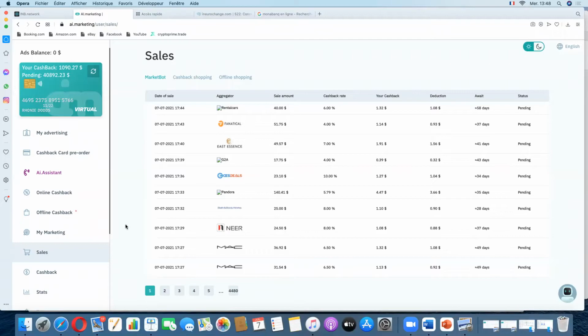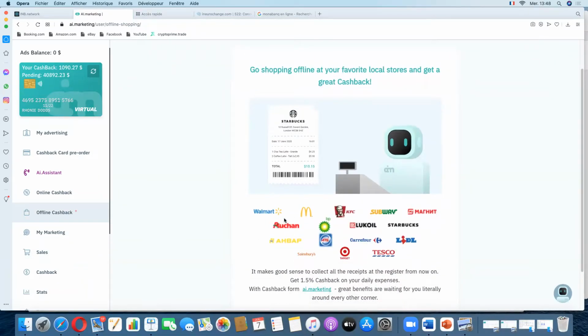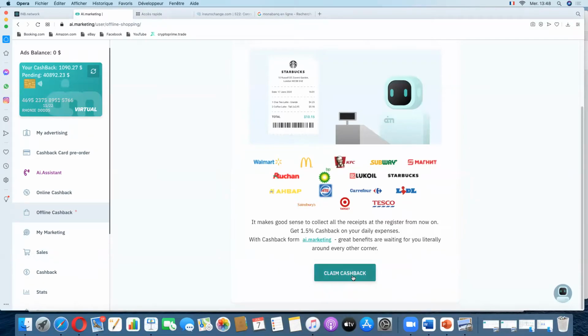This was for the robot, but you can still make extra money with AI marketing. Look at this. When you go to KFC, excuse me, I mix up French and English, McDonald's or Carrefour or Subway or Walmart, one of the stores that are partners with AI marketing, you buy with your card. I'm talking about physically going to the store. You buy, and then you take the ticket, you come up here and you say, claim your cashback.